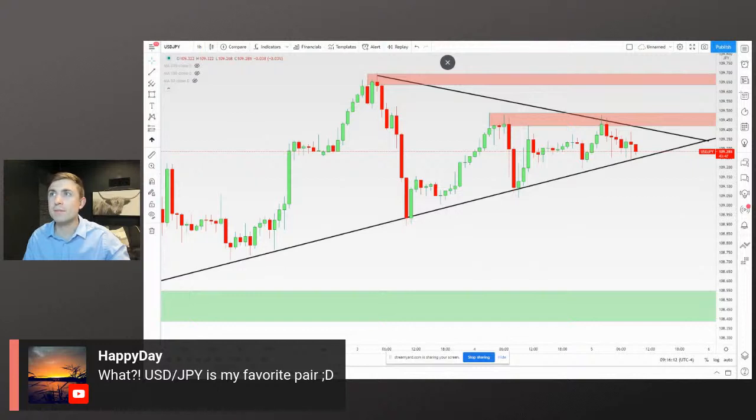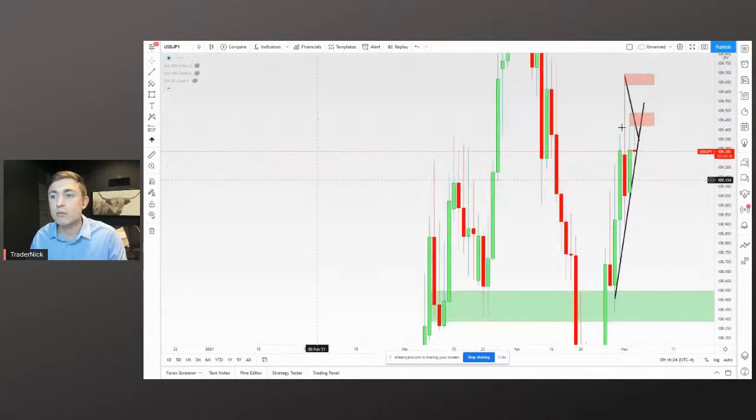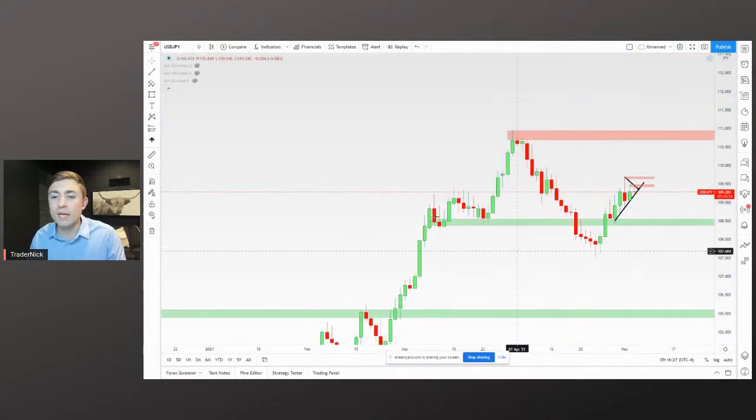Dollar yen is my favorite pair. It's a good one. I really like the dollar yen. I find it a pretty clear currency pair. When it moves nicely, it really moves nicely, and there are some great moves on it. Especially recently, we've had some beautiful breaks and continuations.